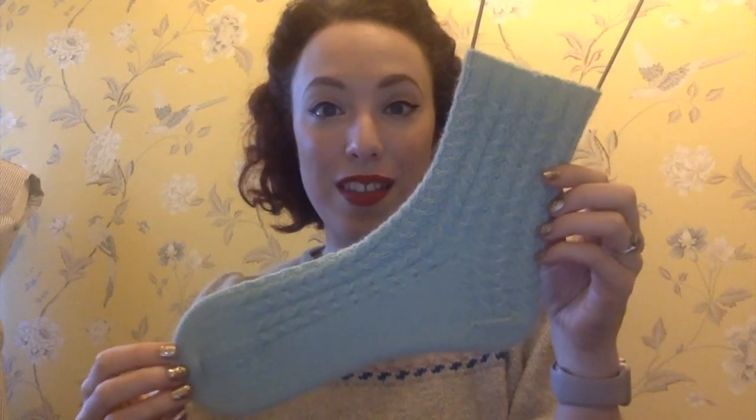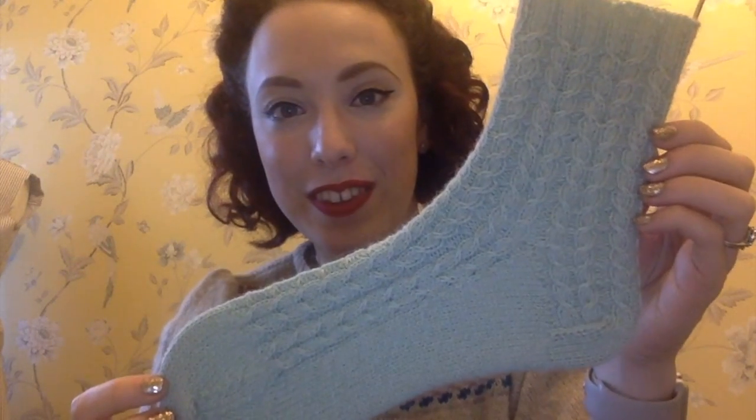This I made with Susan B. Anderson's How I Make My Socks pattern. And it's made with 100% alpaca from my stash. I then cast on this one. You can see the pattern. I'm in love with this pattern. I want to make all my socks in this pattern.